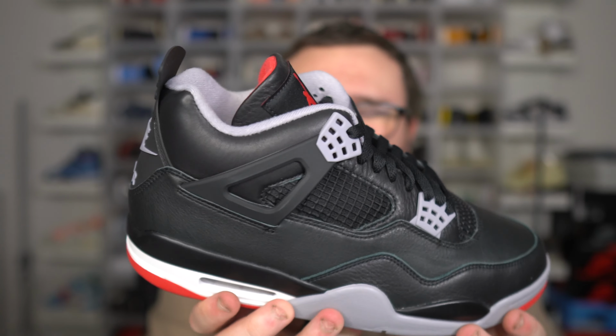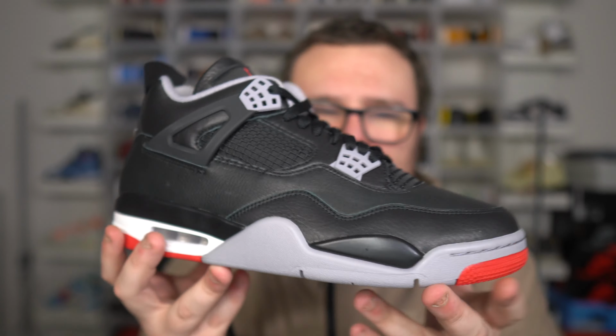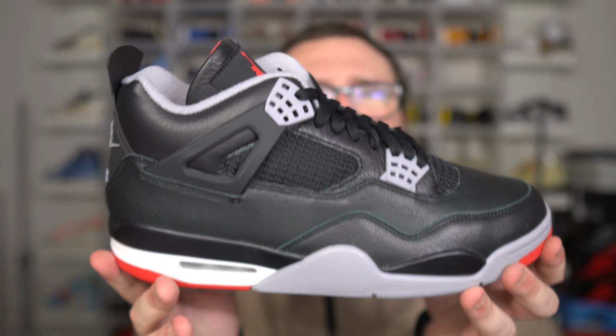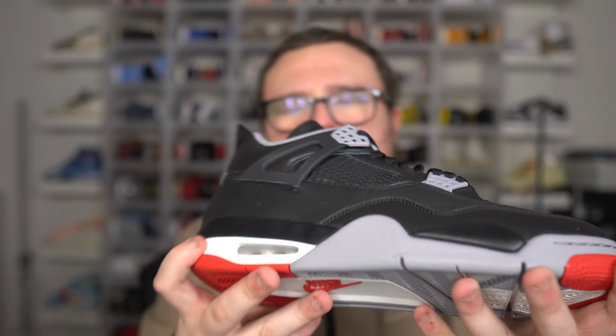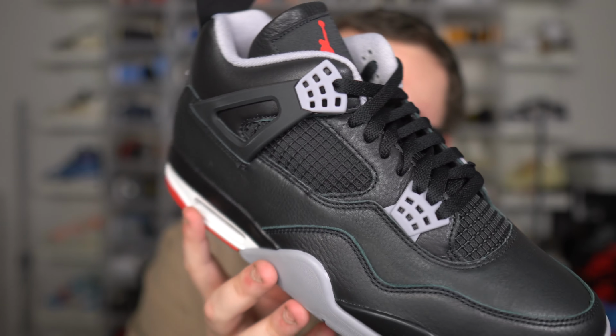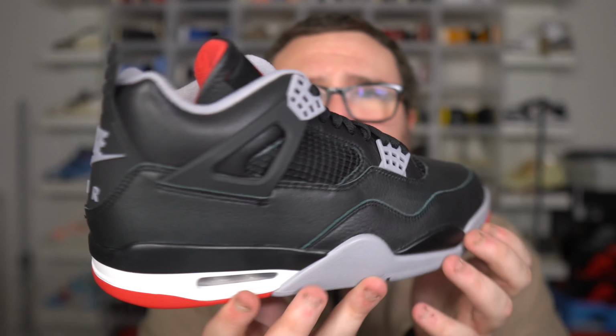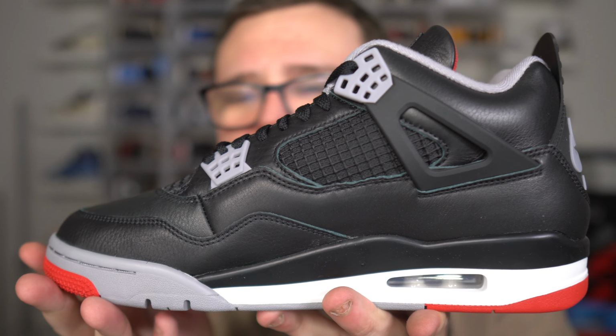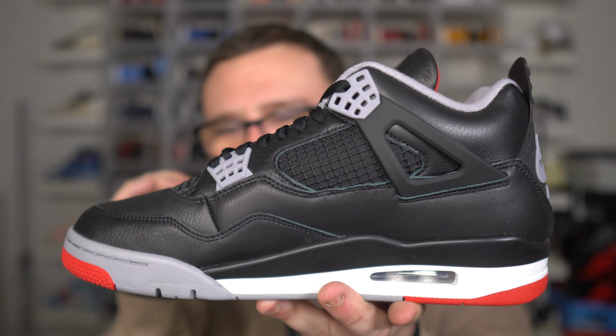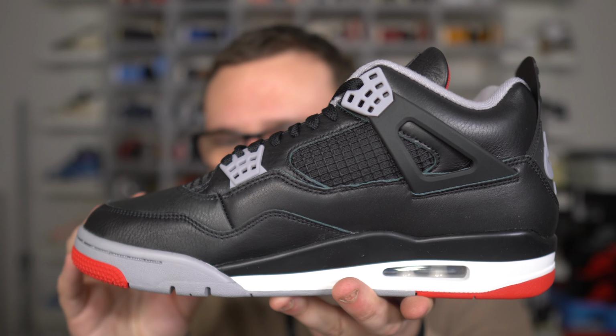They're back just 5 years later, this time with the reimagined theme, but no aged effect. A big switch up of material once again. They did it with the Royals, and they give us suede. This time, we have leather on the Bred 4. The leather Bred 4. So many people have made this a custom.